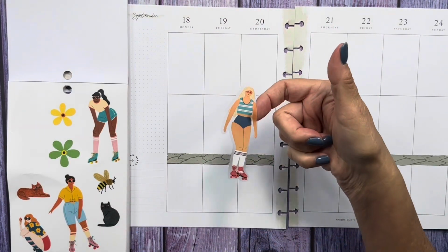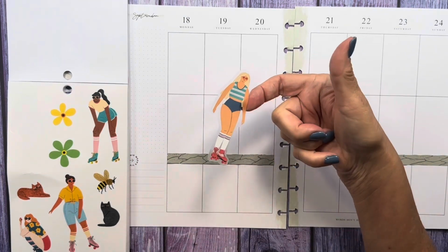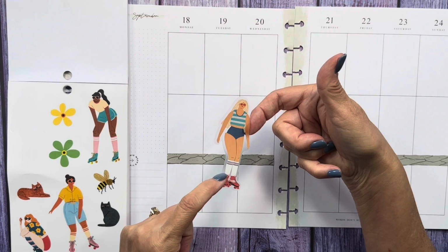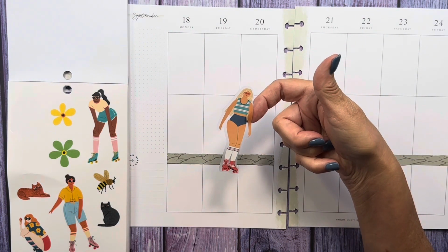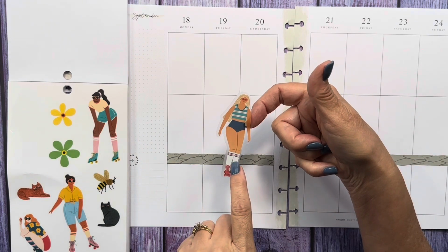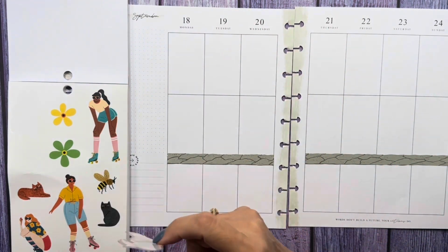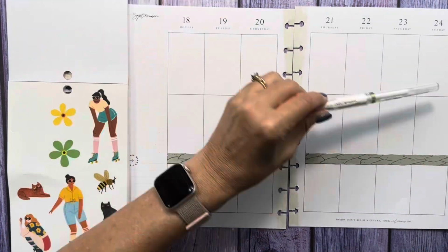Okay, so I'm gonna use this girl. She reminds me like she could be roller skating in the 80s because in the 70s, I don't know about the 80s, the 70s for sure, these socks were popular. Did they make a comeback and I don't know about it? Could be. Okay.